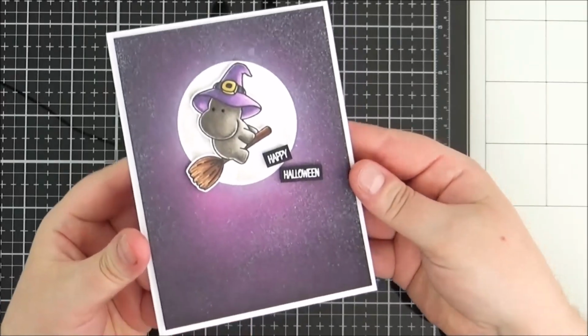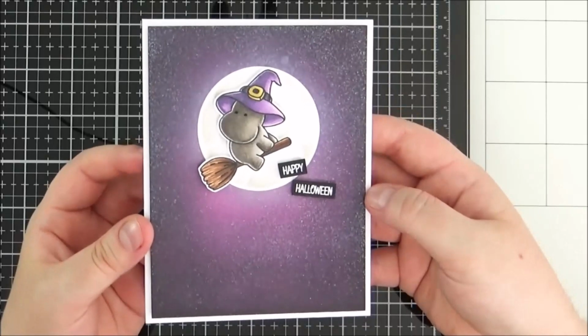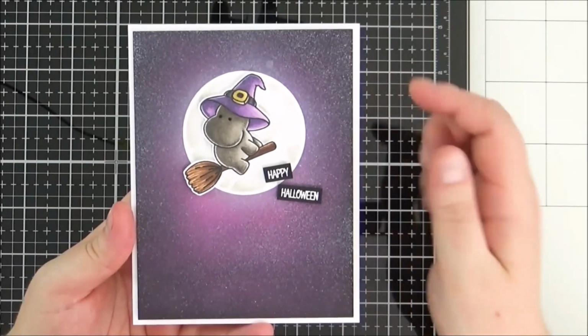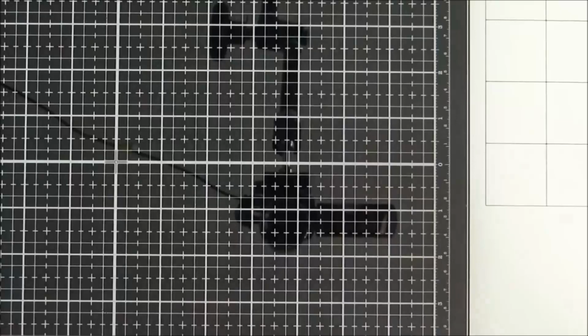It's probably a bit difficult to see on camera, but there is tons of sparkle on this card. It's really sparkly in real life. Stamped out the hippo there, coloured her in with Copic markers and fussy cut her out. And then the sentiment there is from the Full of Sentiment set.